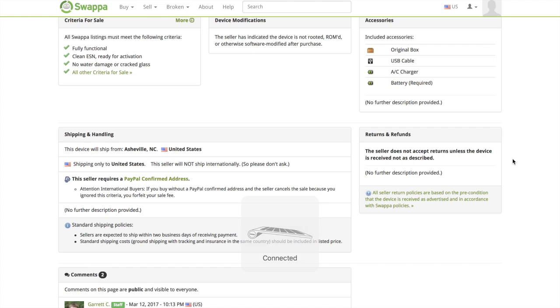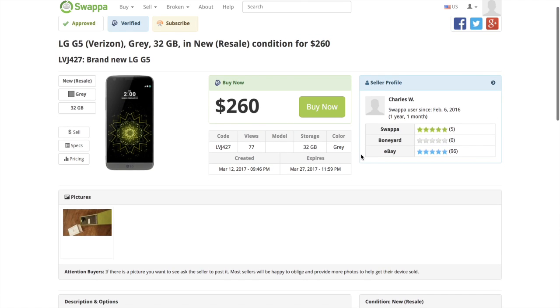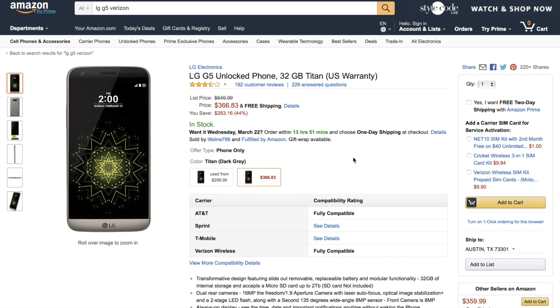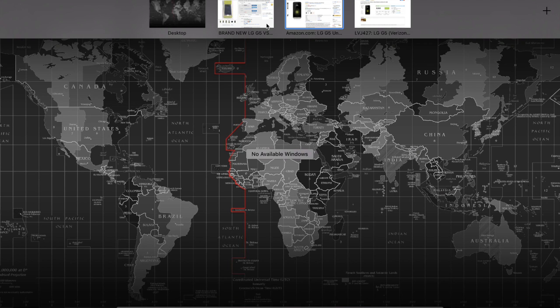But with Swappa, again, it's kind of up to the seller whether they want to offer returns or not. And with Amazon, the returns are probably the best experience. You get a UPS label, you can drop it off, they can come to your house and pick it up. It is just a fantastic experience for returns. Amazon definitely ranks the best when it comes to returns in my experience. Yours might be different.